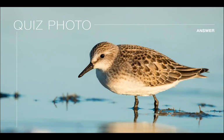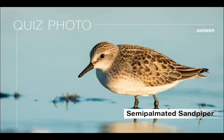So pay attention to, got a relatively small proportion head to the body, got a short, thick base bill. It doesn't come to a fine point. It's got black legs. Carmela has it, semi-palmated. Very good.